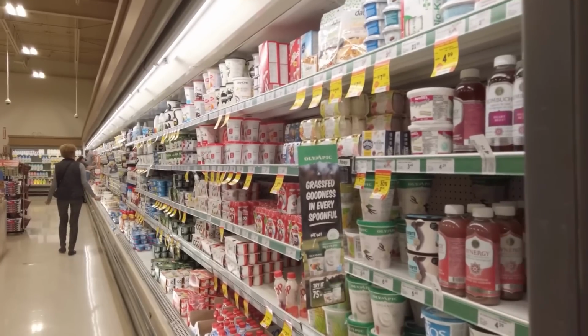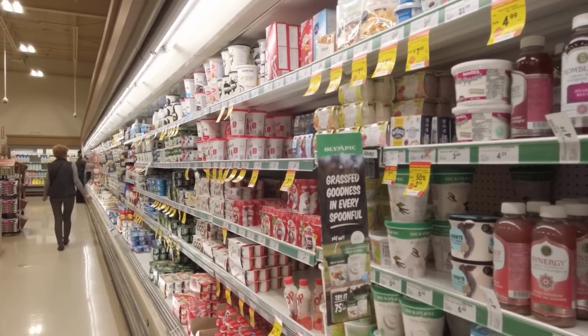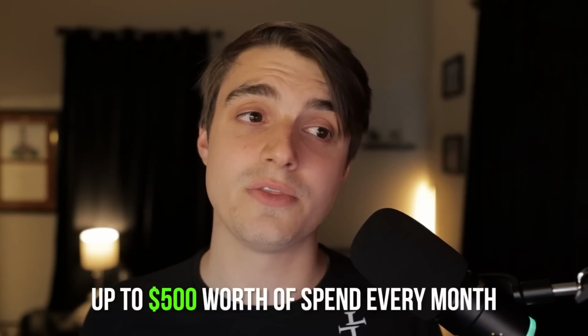And in this setup in particular, we don't have a card that covers groceries yet, so you could use this card to cover you for 5x back on groceries up to $500 worth of spend every month, and that is every single month you'll be getting 5x back in that grocery category. On top of that, it also gives you that same $200 offer that we talked about earlier, so another nice addition.